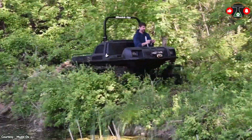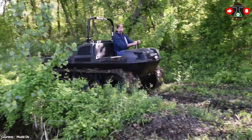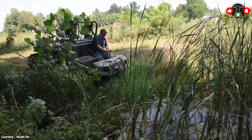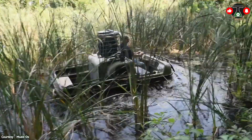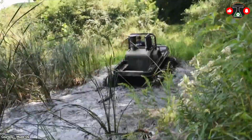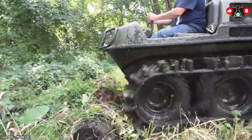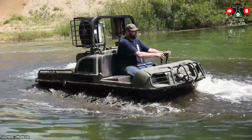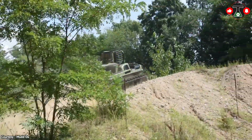All these capabilities are a result of its extremely low ground pressure, which is just 0.5 psi. That allows this beast to be a floating vehicle on every surface. Its beaver dam tracks are made up of materials such as steel and plastic, but no matter, don't dare to underestimate it.